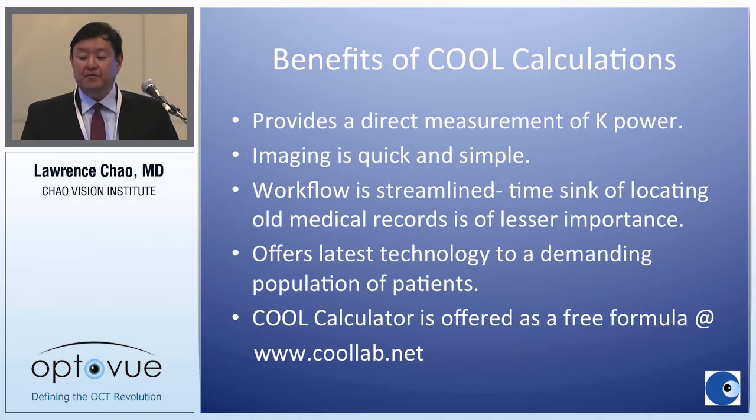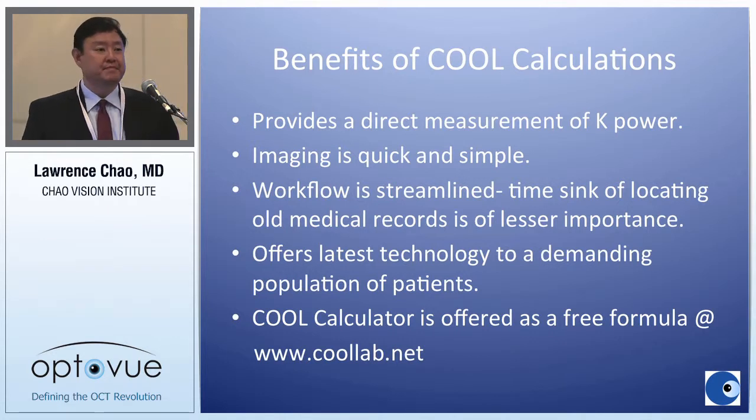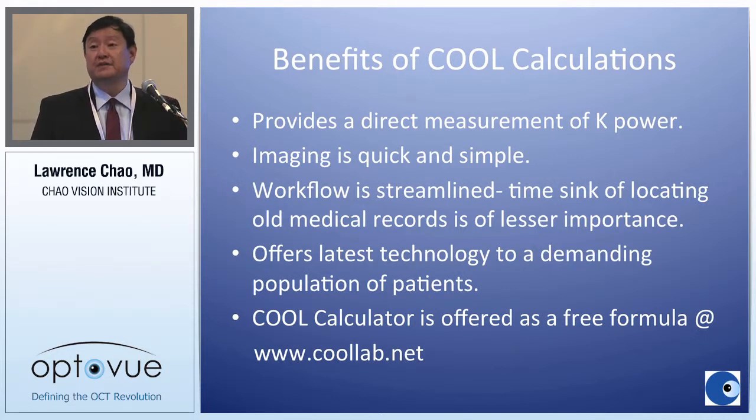I think we're really offering the latest technology to a very demanding population of patients. And one of the great things is that the COOL calculator is free as a formula online. I know you may be saying to yourself, but I need an OCT view. Well, I have actually a lot of colleagues in the area sending me their post-refractive patients for calculations. So this has worked out really well.